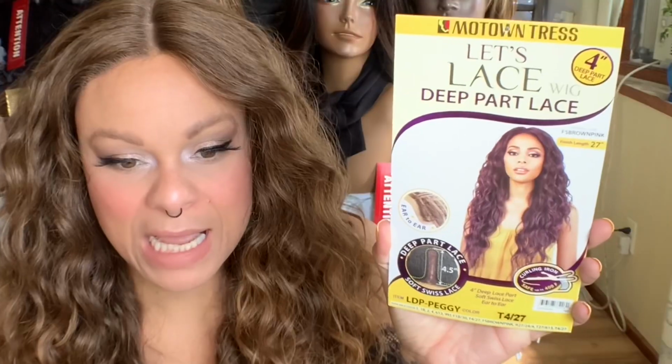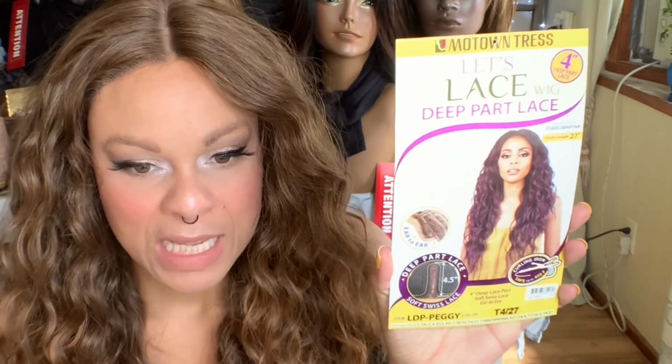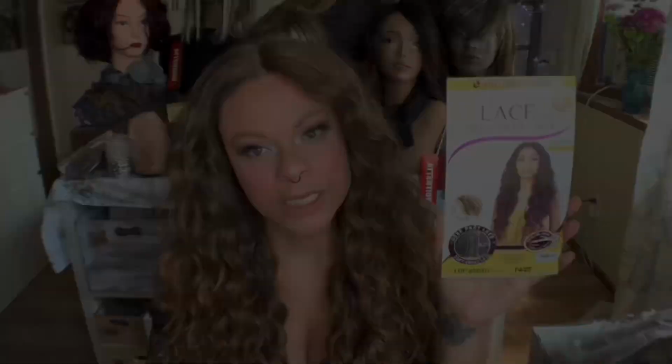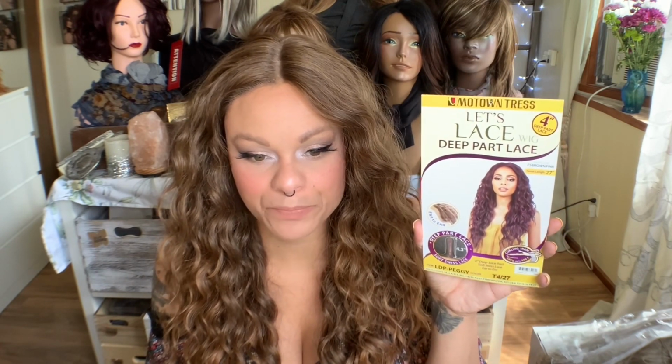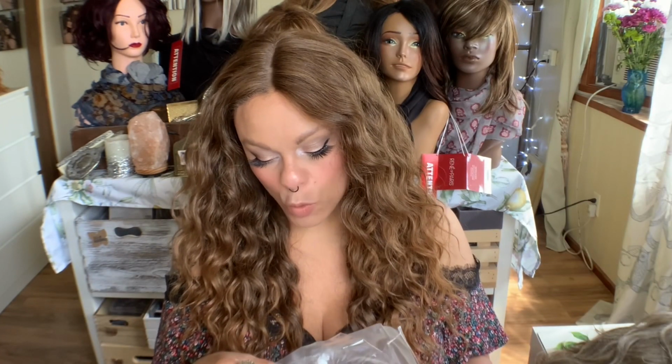Okay, so we are talking about Motown Tress's Peggy, and I have Peggy in the color T4/27. This wig has ear-to-ear lace. She has a deep part and she has soft Swiss lace. It's ear-to-ear, if I didn't say that. Her finished length is 27 inches, which I love that they put on their stock cards. And she's heat safe up to 400 degrees. I scooped Peggy up from Shop Hair Wigs for $21.78.